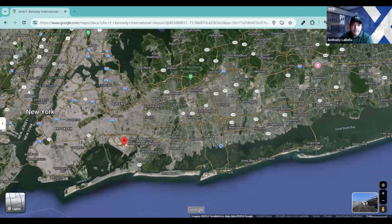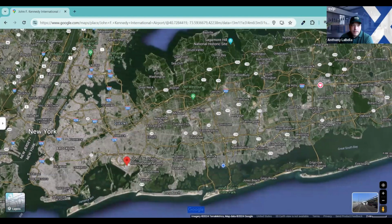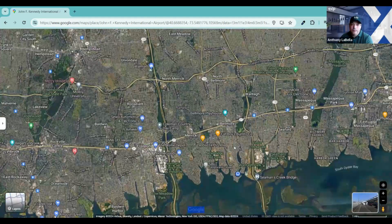So we have Bellmore here. We have Manhattan here to the west. It's about 25 miles, 25 miles due east of Manhattan, here on the South Shore.